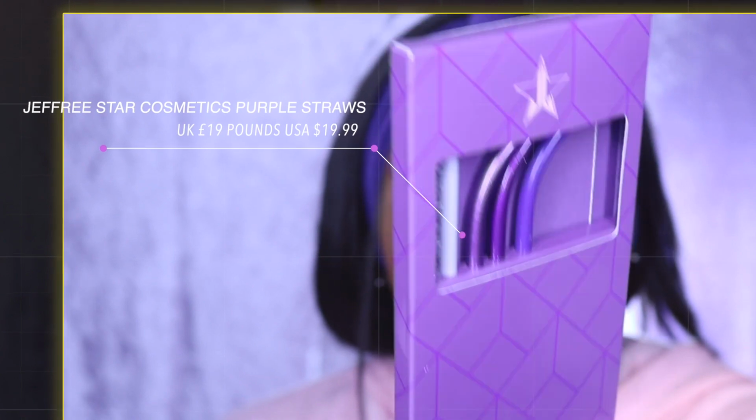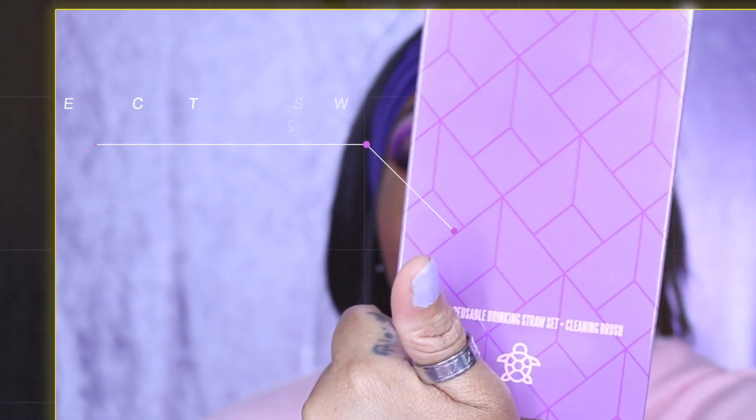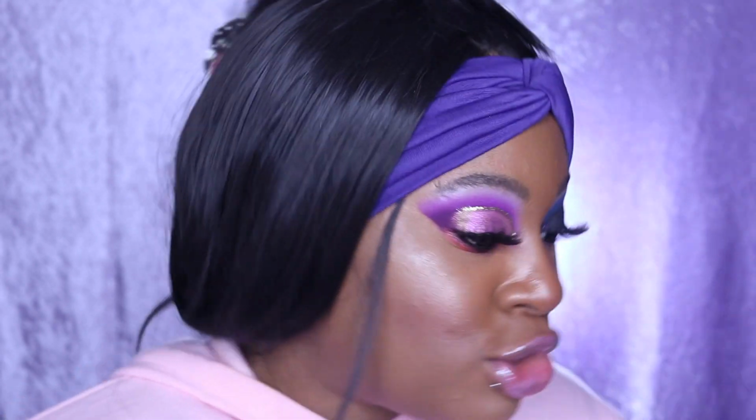And also, I had to buy the straws, guys, because they're so freaking cute. Oh my god, I am so gagged. I cannot wait to be sipping my Red Bull with my nice purple straws and just living my best life. This has been so amazing. The lip gloss has been on for a minute now, and as you can see, no white disgusting marks, no nastiness, just normal, rich, beautiful, plump lips.